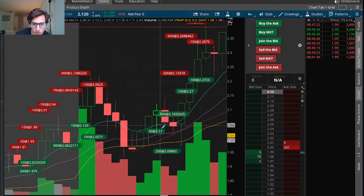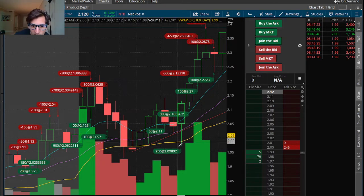Here was a scratch trade. Here was also a good one. And I made some profit on this one here on the pullback. So we got a 1 minute red to green candle on the dip.